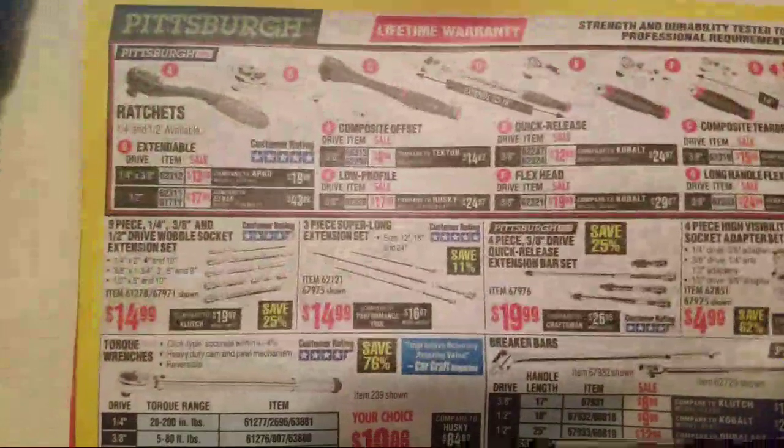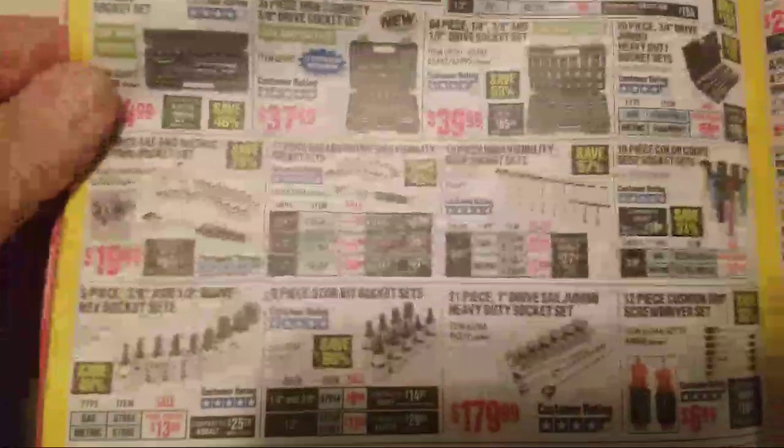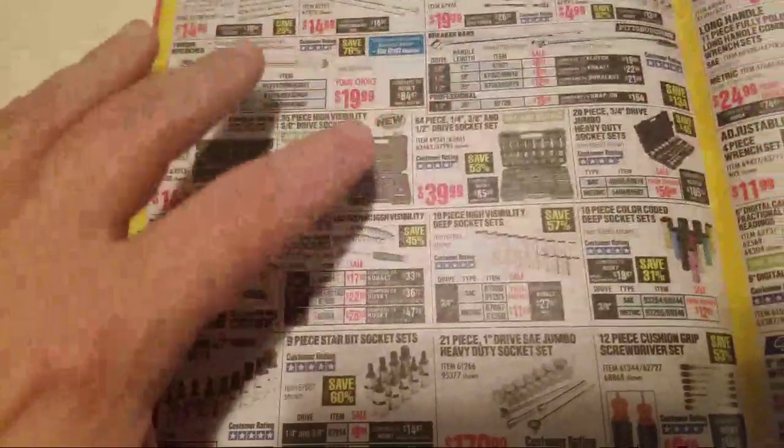All right. You got your tarps. The hand trucks are not a bad deal. Hey, they're in business. And like I said, this is the good stuff, if you can use the coupons with the Pittsburgh stuff. It's geared towards the mechanics, and I think that's where their bread and butter is.